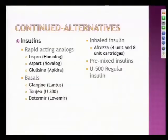We do have a new, just the past few months, inhaled insulin called Afrezza. It comes in 4 and 8 unit cartridges. It's simple to use compared to the old Exubera. Do you remember that one? That was like a bong. And it was about this big. They expected people to carry that around. It didn't go over very well. Pfizer had to take it off the market, I think, because there was questionable use for the drug.